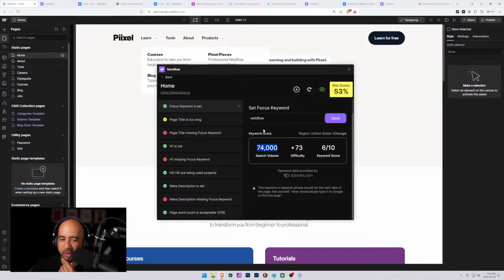Okay, WEBFLOW is obviously a huge search volume. What about learn WEBFLOW? This is actually really good stuff. So I think I need to focus on these kinds of things so that I can really figure out how to build pages that'll help me with Google rankings. Difficulty 58 for that one.